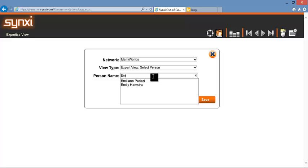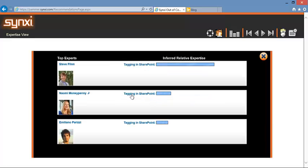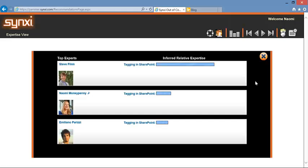Here I'm going to select a specific person from one of our networks so that I can see their expertise profile. So here I can see the different top expertise ratings for this particular individual. If I wanted to click through and look at a specific group, for example this tagging and SharePoint group, I can go ahead and look at that, and then I'll get this view in terms of understanding who's the top expert in that group. When you close the expertise view, you simply go back to where you left off in the knowledge view.